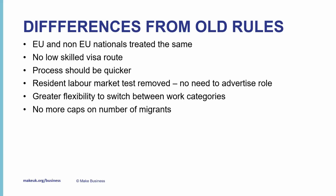It potentially should take about a month rather than 3 months that it used to take under the old system. And this is largely because the resident labour market test has been removed. In the old rules, you used to have to advertise a vacancy for about 28 days, but that's now been removed, so you've automatically removed 4 weeks from the process of applying. That's pretty good news, I think. You still obviously need to fill a genuine vacancy, which meets the skill and salary thresholds. You can't just create a role to facilitate the immigration of a specific person from overseas.